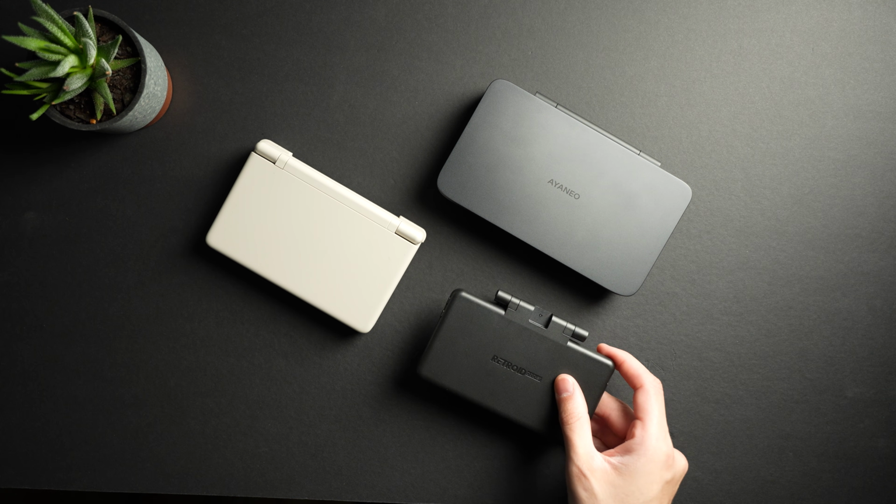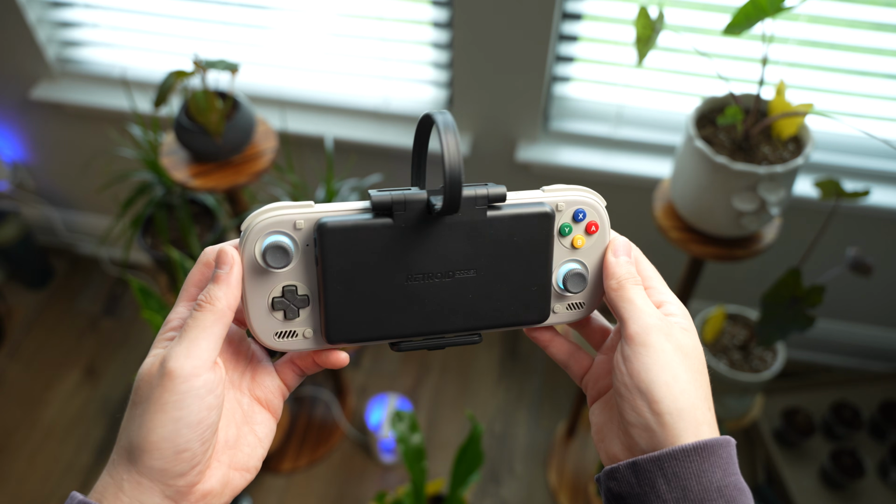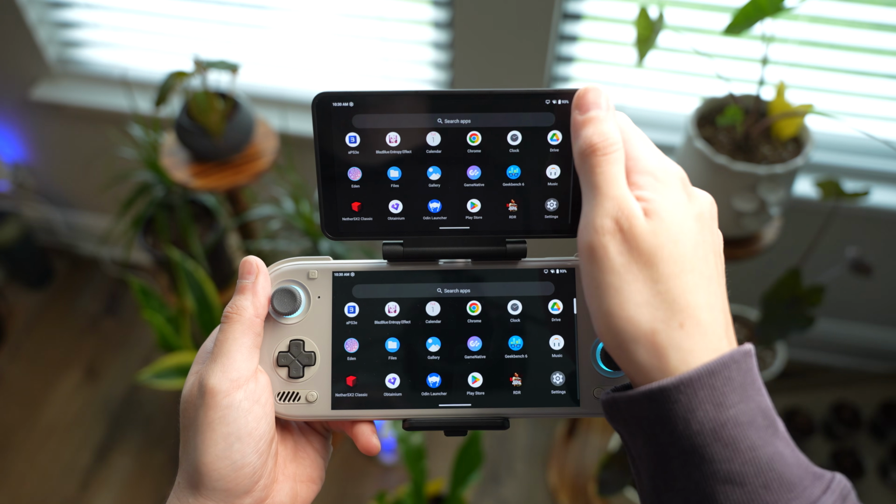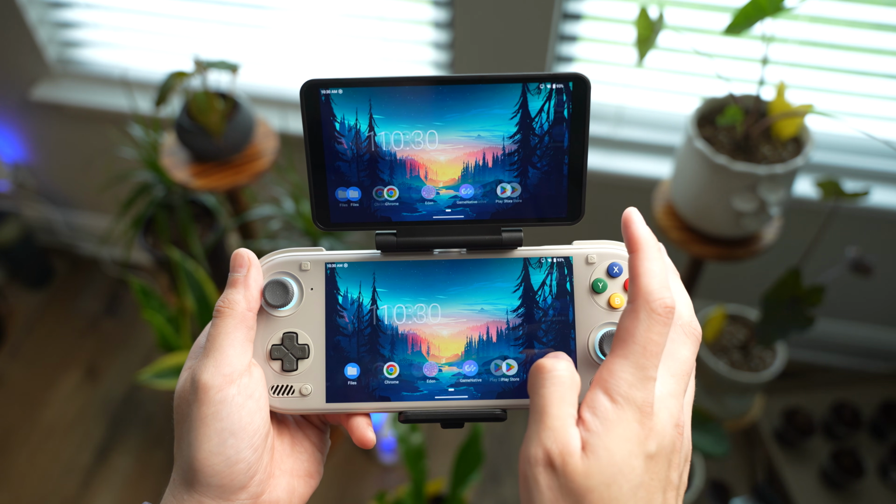Now, when we talk about true dual screen handhelds, the Thor and the Pocket DS are clearly two of the top contenders. But there is another option that a lot of people tend to overlook. And honestly, it might be the most practical option for a lot of people in this space. And that's the Retroid dual screen attachment. I know, before some of you start crying, I know this sounds less exciting than a dual screen handheld, but hear me out. If you already have a device like an RP5, RP6, or even something like the AYN 3, this attachment makes a lot of sense.